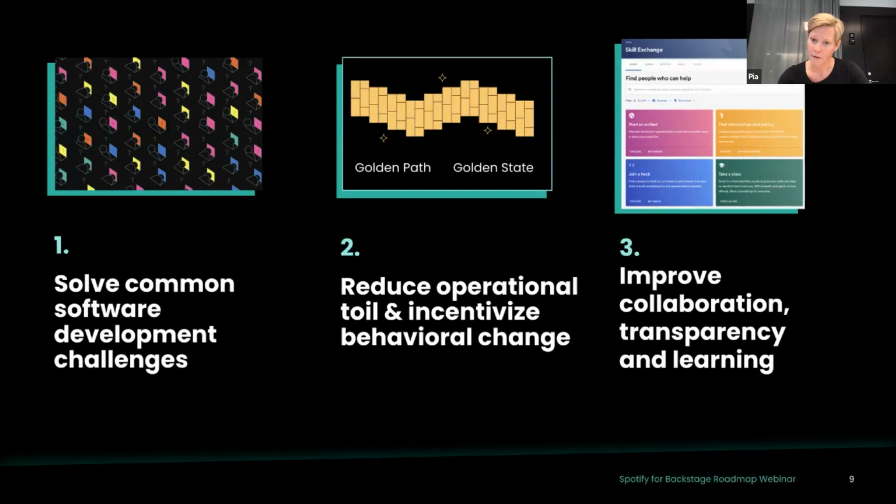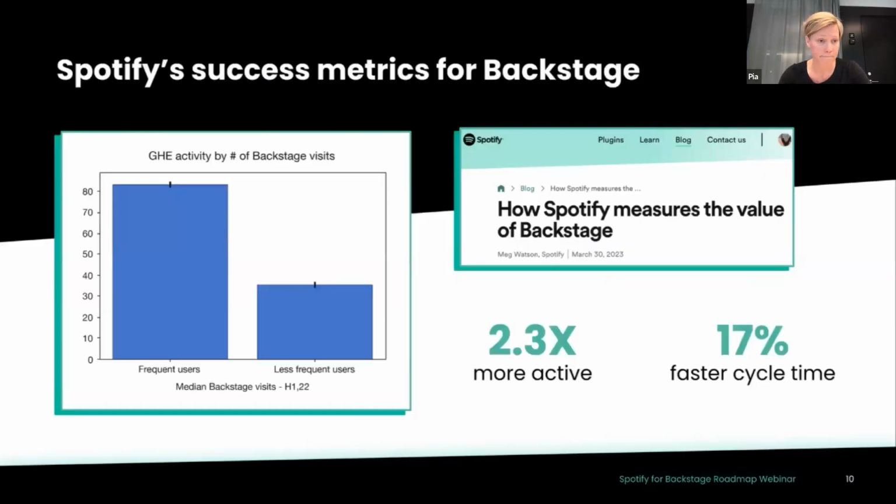Now, we believe driving cross-team collaboration and learning is a key factor in order to become more effective as an organization. So hopefully all of these strategies make sense to you. But how are we doing on sort of measuring the value of Backstage? How do we actually know that Backstage helps us become more effective? We get this question a lot. How do I measure the value of Backstage?